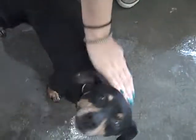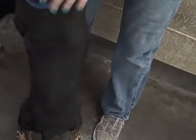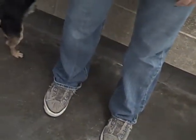1317077. His name is Jackson. He's a male, 1-year-old, black and tan, short-haired chihuahua mix. See a little min pin in him too. He came into the shelter on June 12th. Oops, he took off. He's also very urgent.